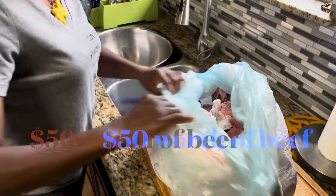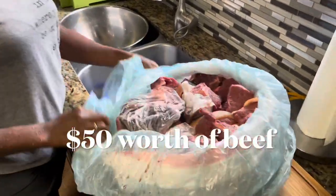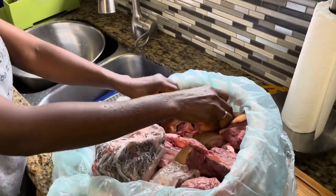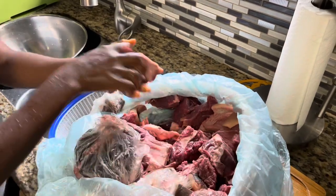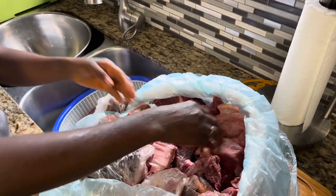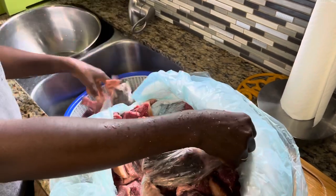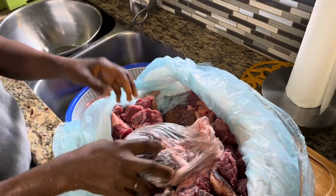I'm just gonna wash everything and then put it away. Look at that. Cow meat, huge chunks. So they give you all the different parts. It's a mix of parts. The filet mignon is not separated. Some with skin, some with bone.